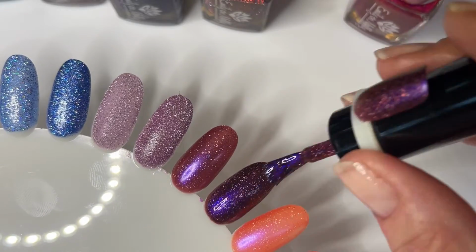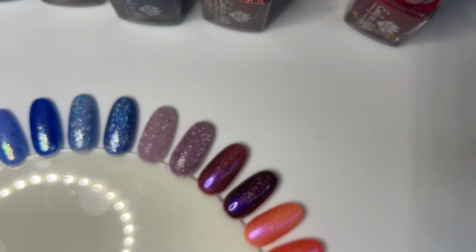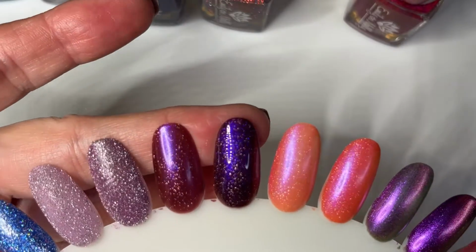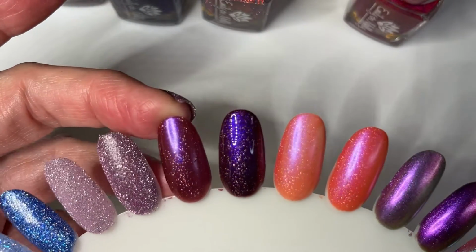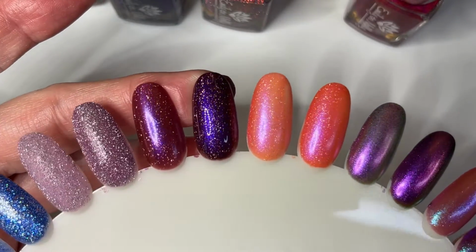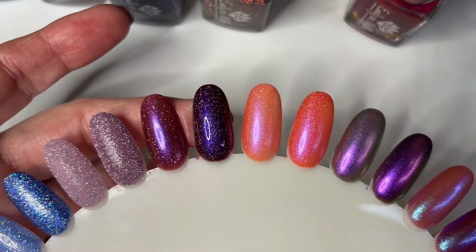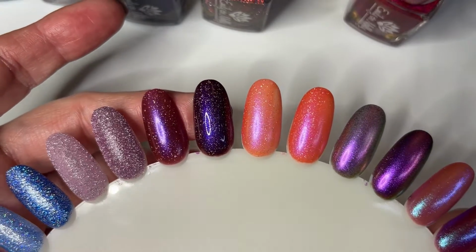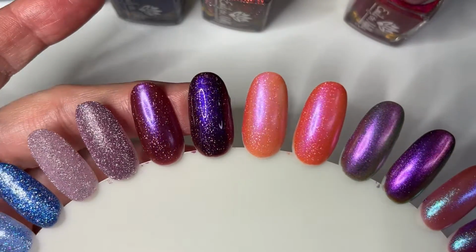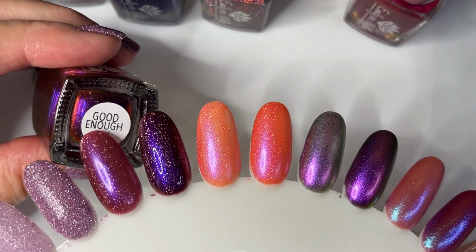Put on our 3rd coat here. And take a look at it. It's a little bit more pink in the first, like a pinky red in the first coat, but by the 2nd and 3rd coat, you're seeing a lot more of the purple. It's kind of like a blackened purple because this is a black to red multi-chrome. Then with the holographic flakes in there, very, very pretty. This was Good Enough in 1 coat and 3.